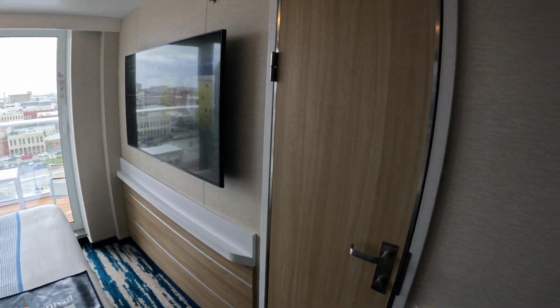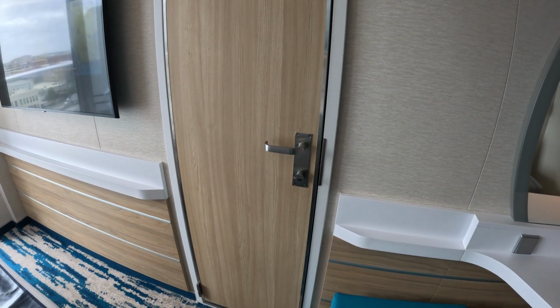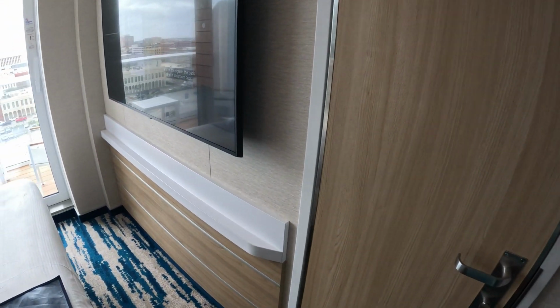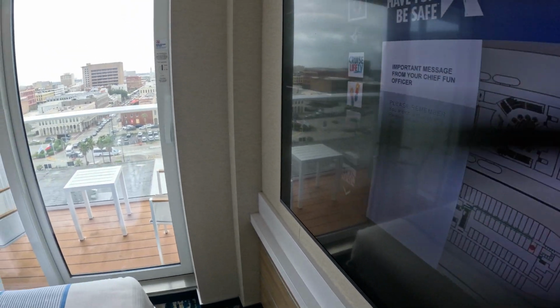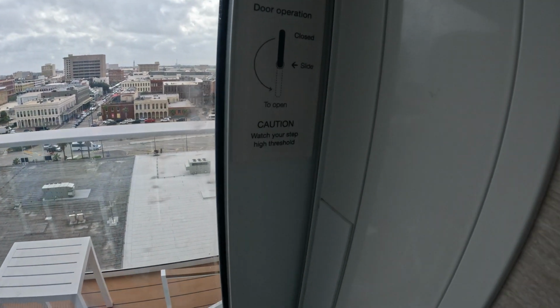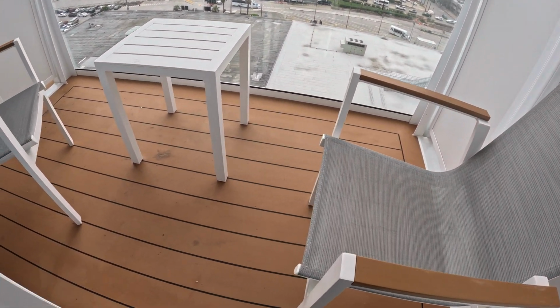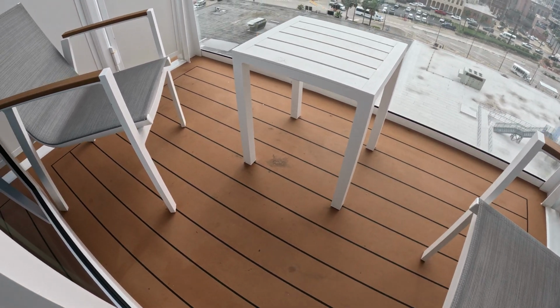Note this is a connecting cabin. That means that door there will open to the next room. If you can avoid this cabin and you don't have people in that room next to you, I probably would recommend it. Nice big TV there. I would recommend avoiding it because you can hear a lot more through those doors than you would through a wall. I've experienced it, and I promise you, if they're having an argument, you will know what the argument's about.